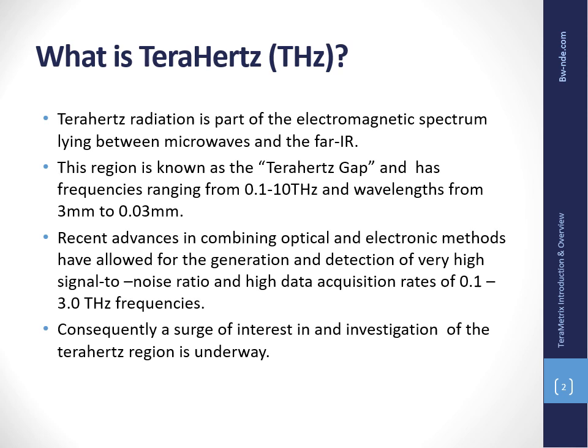Terahertz radiation is in the part of the electromagnetic spectrum which lies between microwaves and the far infrared. This region has historically been difficult to investigate because the frequencies involved are too high for electronic methods and the wavelengths are too long for optical methods. It's therefore been known as the terahertz gap. It involves frequencies ranging from approximately 100 gigahertz up to 10 terahertz, which correspond to wavelengths in free space from 3 millimeters down to around 30 microns.